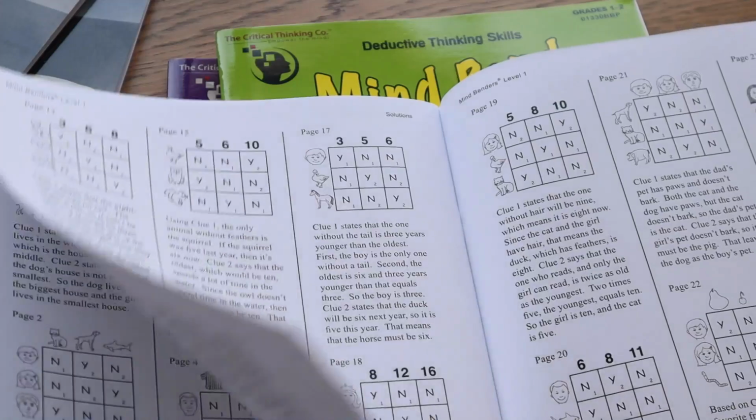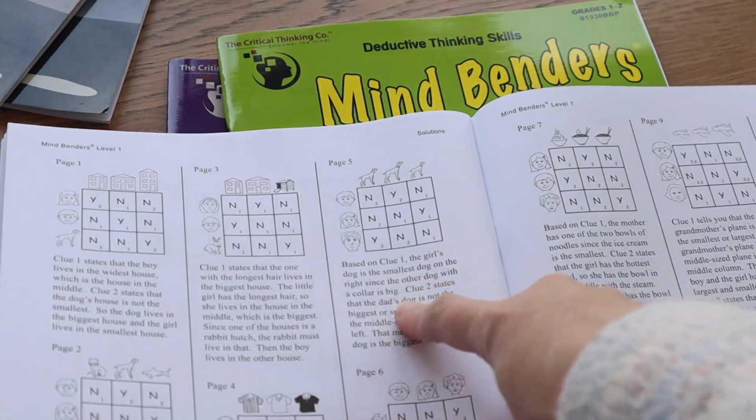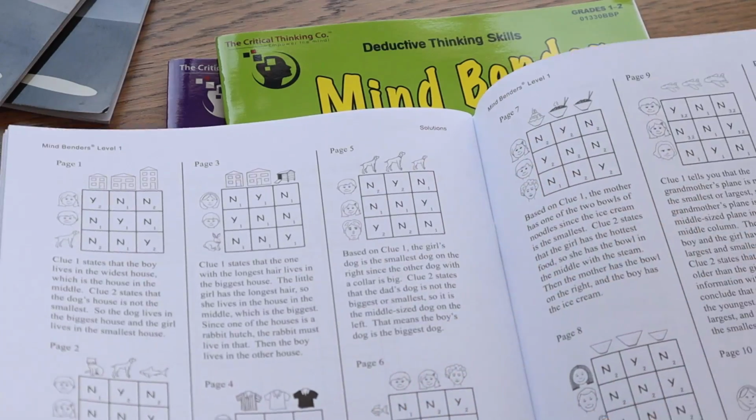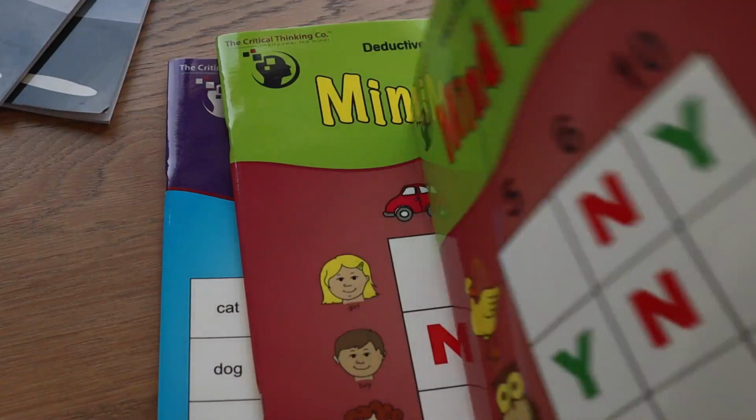And what I like is that it's not just an answer key. It actually gives you the reasoning behind it. And I think that's huge. That's what the curriculum is based on. So there are your solutions there.